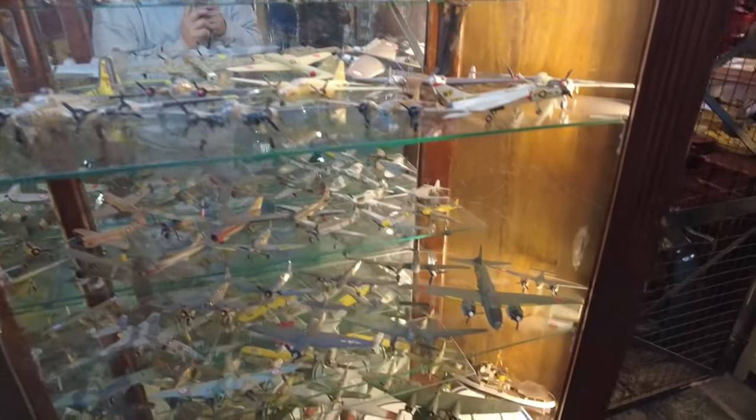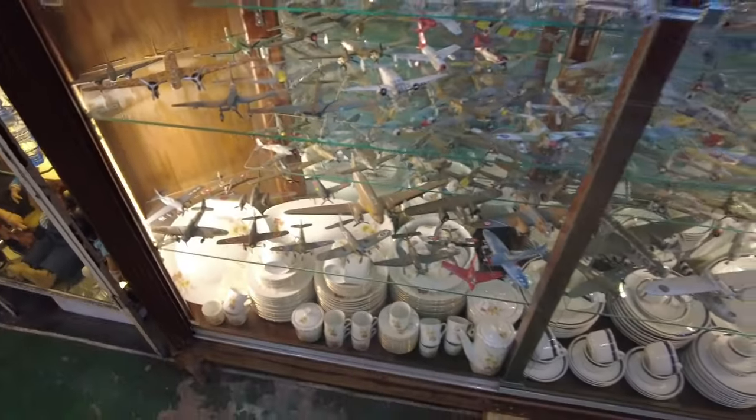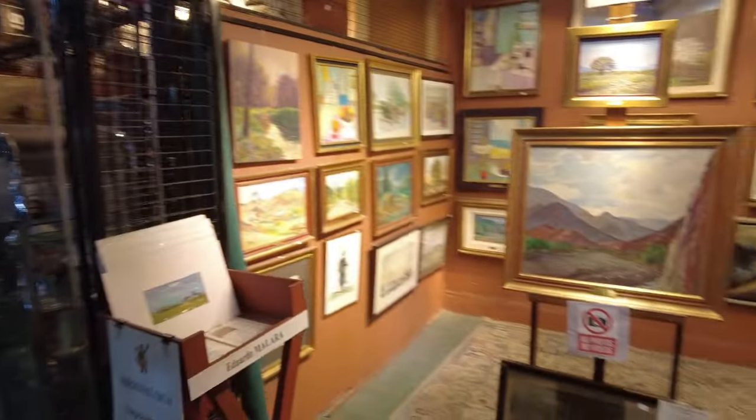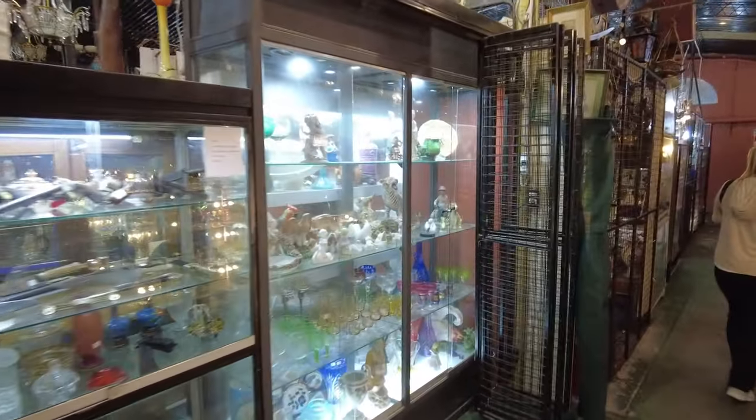Y'all know from previous videos that I love old planes. Check out all these old plane models. So cool. I think that's the mall, just this little loop here, but it's a lot of cool stuff. Nice to catch a break from the street.